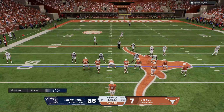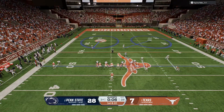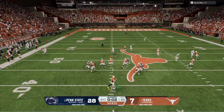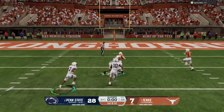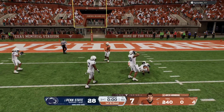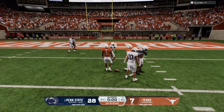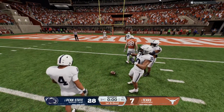As they get set to snap it, just about to reach the end of the quarter. Back to pass, it's Manning. Fires to the middle. Got his man downfield. They just barely saved themselves from giving up a score on the final play of the third period, and will carry that one into the fourth.